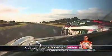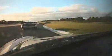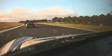Back on board the Wilson security entry. Oh, look how sideways Peter Hackett gets. Just a little in the Lamborghini. Wally wasn't able to capitalise on that. Obviously, that Lamborghini's still suffering from some tyre issues, which is surprising because they did actually change rear tyres in their stop.